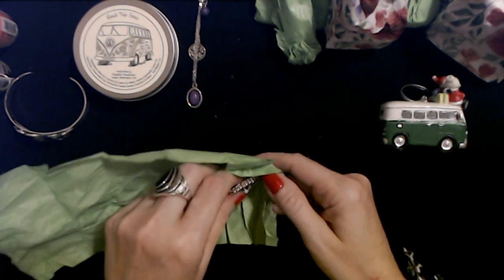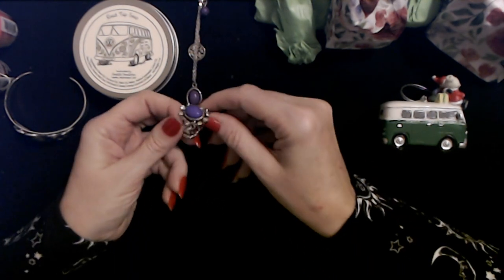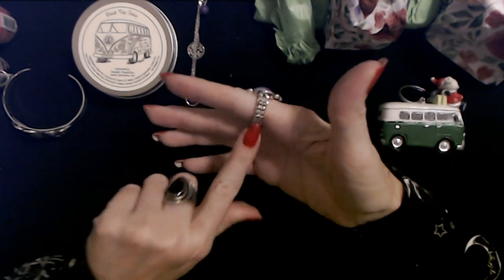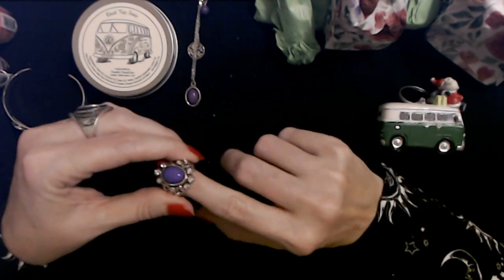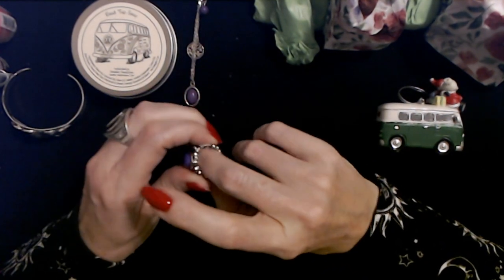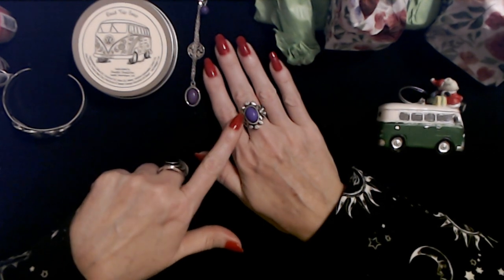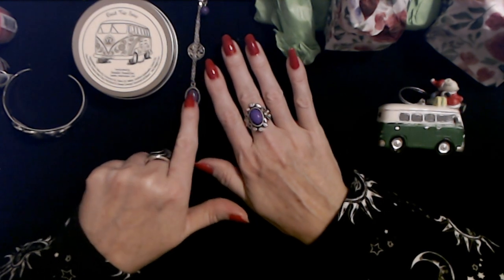Oh, and look, I even get a matching ring. Oh, that is so neat. Look at that. It's an elastic. It has elastic down here, so it stretches to fit. Isn't that neat? And it matches the pendant. This has a little bit more blue in it, but it would look good with this necklace right here.